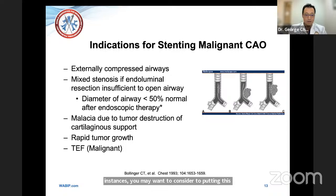Malacia due to tumor destruction of the cartilaginous support is another reason. And also, we quite often see rapid tumor growth. In those situations, when we can bridge the patient from the initial treatment to the more definitive treatment, either radiation or systemic treatment's response, we also will put a temporizing stent in.